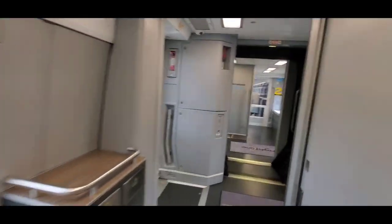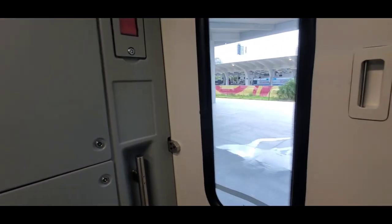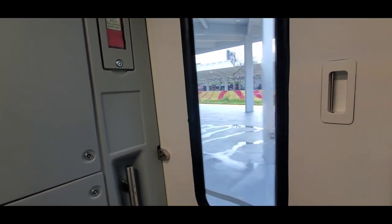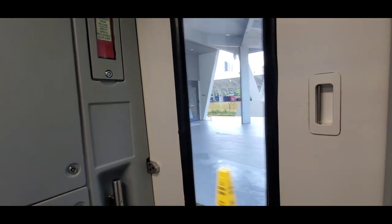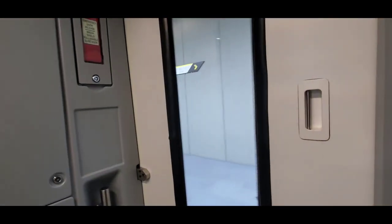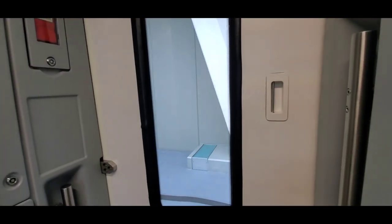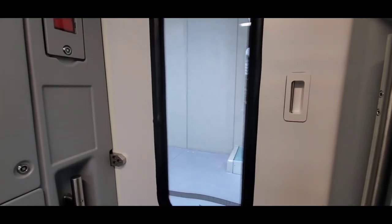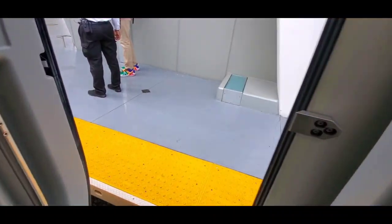So just grab your luggage and get close to the exit door. There are hand grips to hold on to. This is just to help you facilitate getting on and off the train. And you can see the platform is going to be over on my right-hand side. There are already passengers waiting to board the train. So watch your step exiting the train.